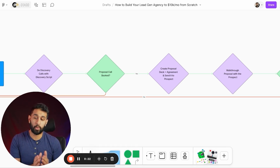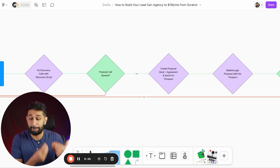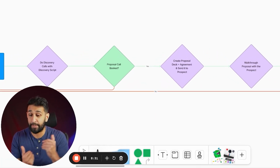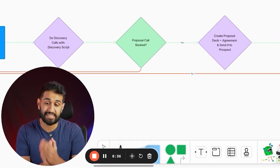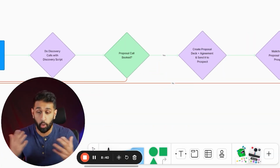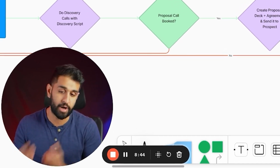So how the proposal call usually goes is when you create your proposal, you want to create it based on how the conversation went. So however the prospect framed the problems that they're having, you want to frame it the exact same way and use the exact same language in your proposal so that it resonates with them. And then it's also going to make them think like, oh, wow, this person was actually listening. Like they actually took notes, they actually were focused, and they actually understand our problems.